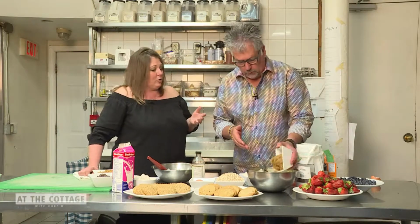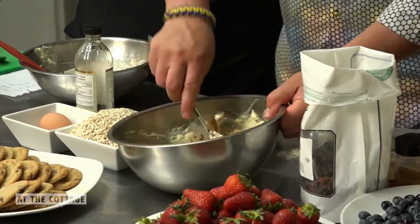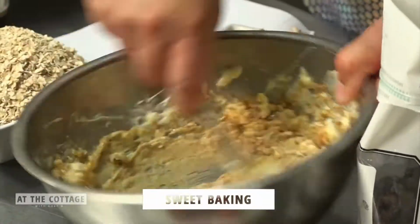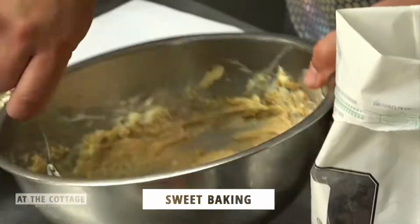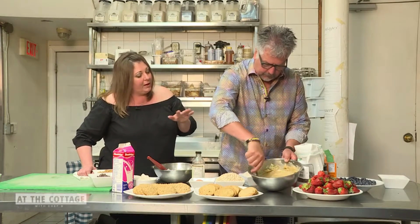And now why brown sugar, not white sugar? Well, you can use white sugar. If you don't have brown sugar at the cottage, use white sugar. You're not going to get the same flavor profile because you have the molasses in the brown sugar. It's not going to be as soft a cookie, because brown sugar just tends to make things a little bit softer. And you won't have your cookie brown as much. But you can use white sugar.